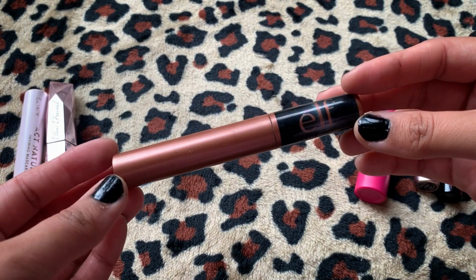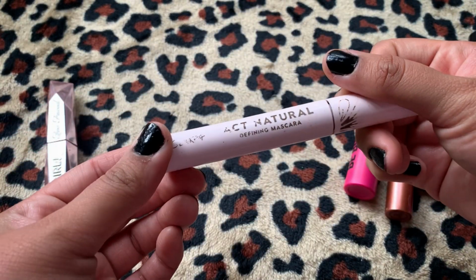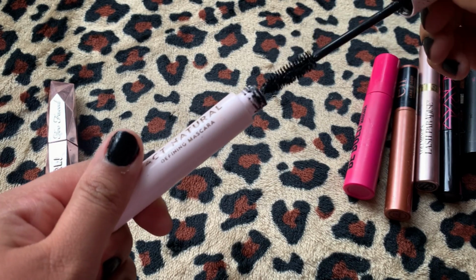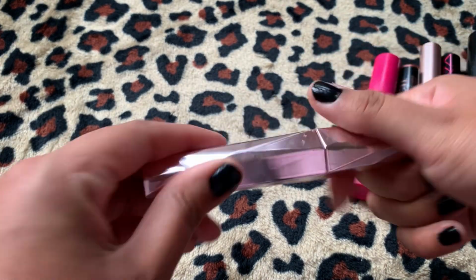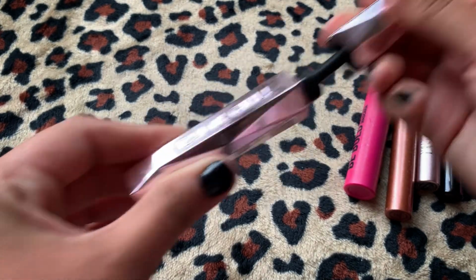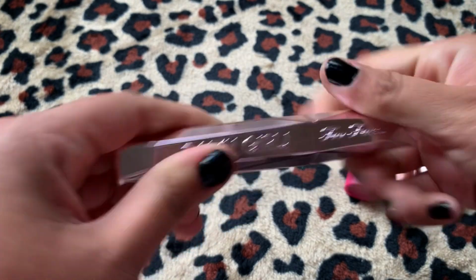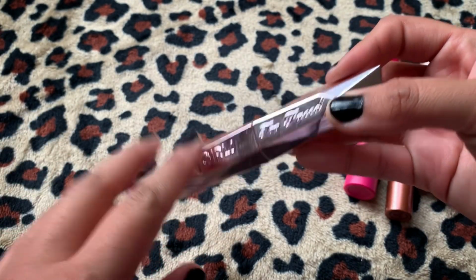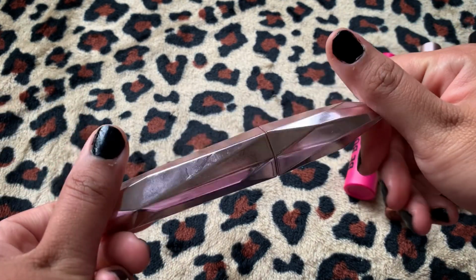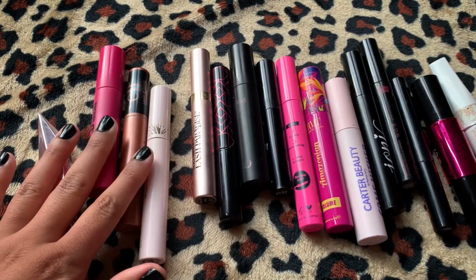Elf Lash It Loud mascara, love this and would repurchase, as well as the ColourPop Act Natural. This one's so good. I really like the wand of this one as well. Lastly, we have the Too Faced Damn Girl mascara. I honestly forgot I had this, but I guess I used it up, and it's a really beautiful packaging. I did find this at my TJ Maxx or Marshalls for very affordable, which is why I purchased it. I would never repurchase it for full price at this moment, but it's such a cute packaging. I love it. All right, guys, so those are all the mascaras that I used up this year.